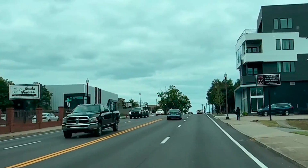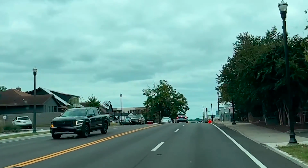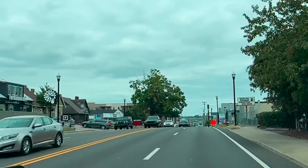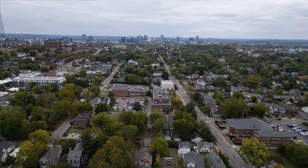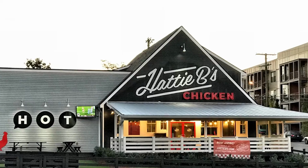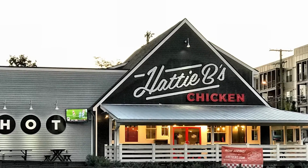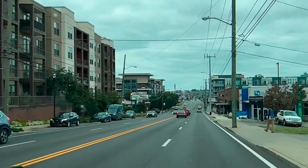So as we travel south down 8th Avenue South, it has just completely done an about face in the last 10 years, I would say. It looks nothing like it used to. It has more high, mid-rise apartment buildings that have come in. There's a Hattie B's Hot Chicken, kind of world famous at this point. You have a lot of commercial that's come in.